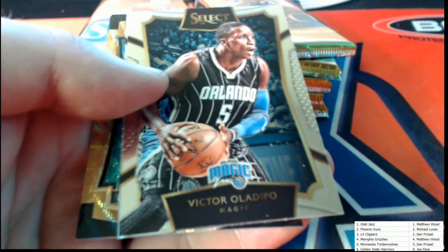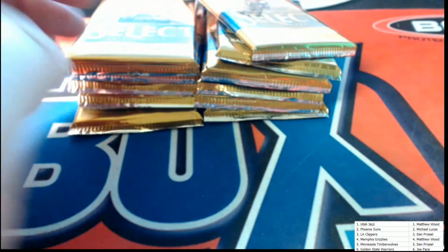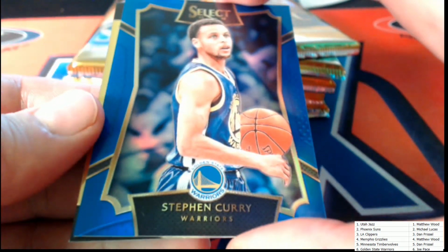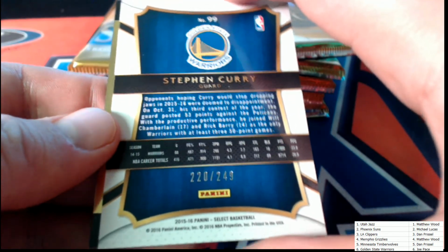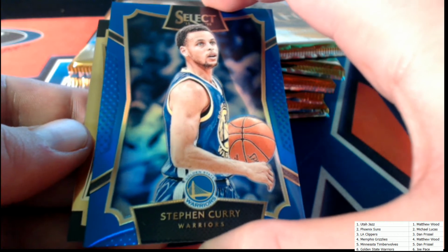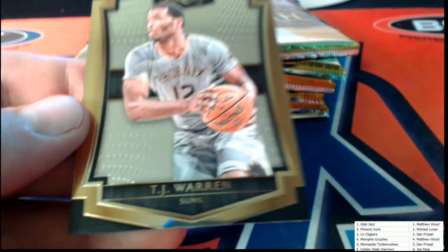Rozier right there. Oladipo. Yeah, that's a good way to start a box off with the Celtics. Lance Thomas. Very nice. And Rashad Vaughn. Harrison, Wiggins, Ginobili. Ooh, I see a blue. Steph Curry blue. Wow. Look at this. 220 of 249 right there. For the Warriors, that is Patrick C. coming out to you. Nice hit, buddy. Steph Curry blue. That is a beauty.